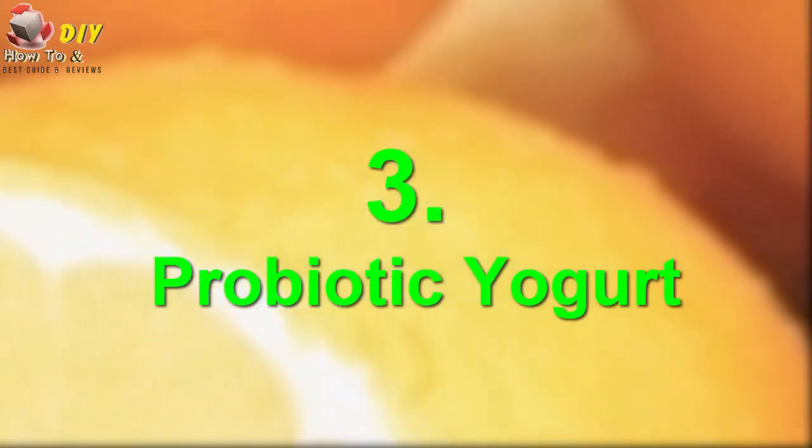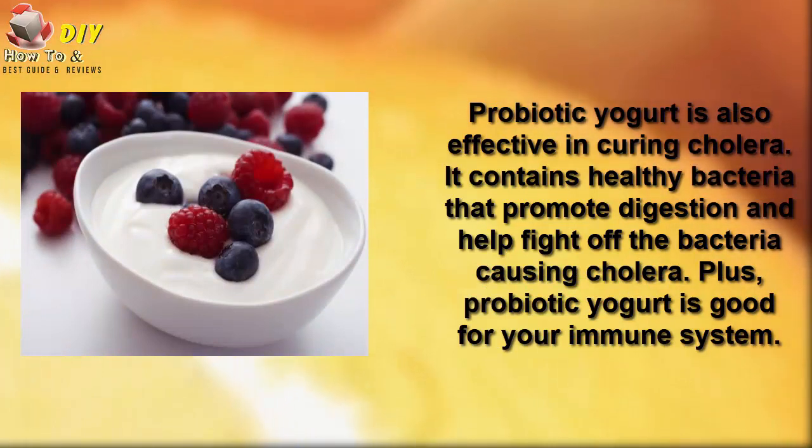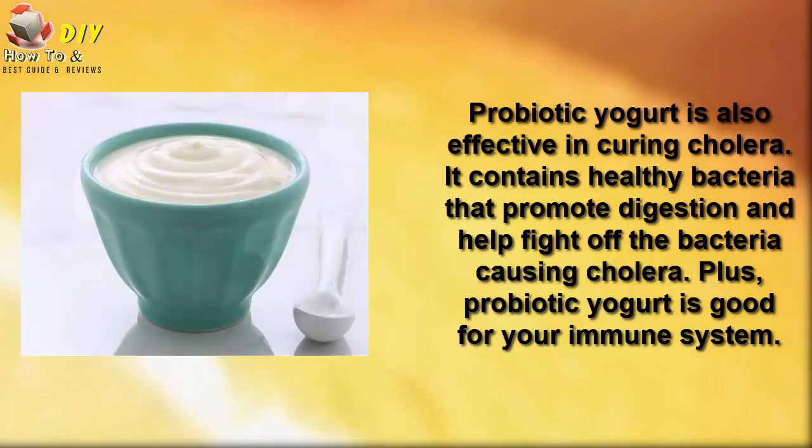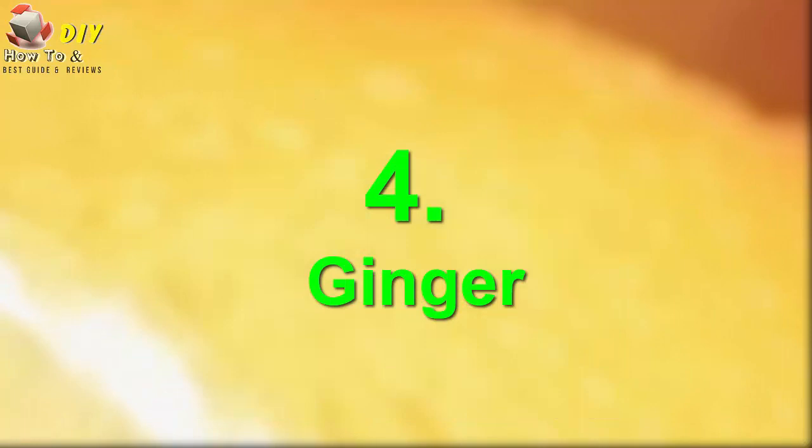Number 3 is probiotic yogurt. Probiotic yogurt is also effective in curing cholera. It contains healthy bacteria that promote digestion and help to fight off the bacteria causing cholera. Plus, probiotic yogurt is good for your immune system. Eat 2 to 3 cups of plain probiotic yogurt daily until you get relief. You can add some banana slices to it for added benefit.